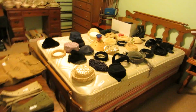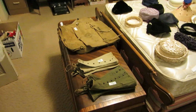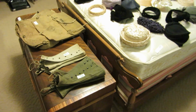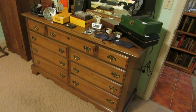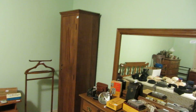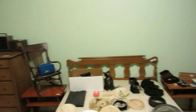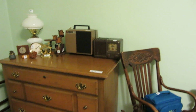And in here, lots of really great little vintage hats. We've got some Boy Scout memorabilia. There are some Boy Scout backpacks. These are Navy leggings. We've got stuff from the 60s. We also have stuff from World War II. Over here we've got some vintage cameras. And over there in the corner, that is a little tiny armoire. And a little child's rocker that's hand carved.